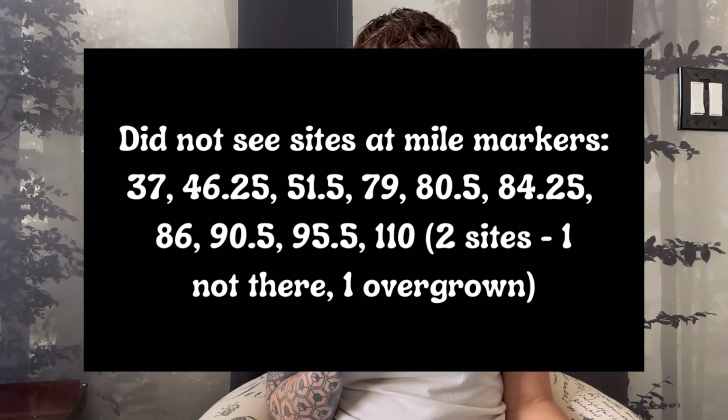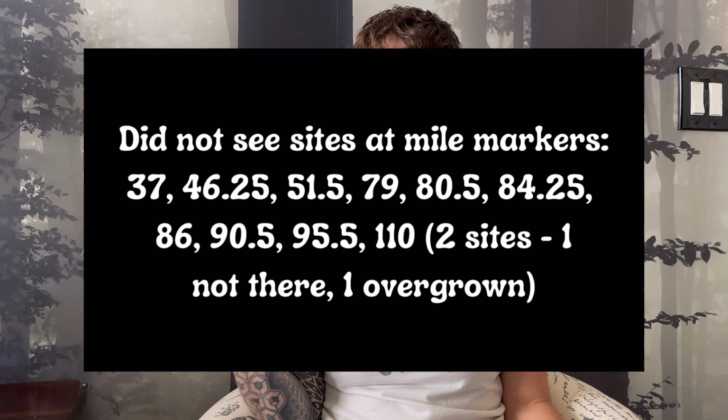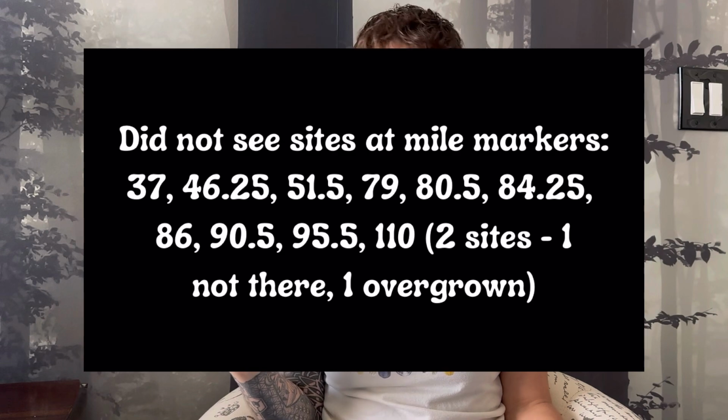So I do have picture and video footage that I'm going to show as I talk about some of these. So what I'm going to do right now is I'm going to list on the screen all of the campsites that were listed on the map that we did not see. Now I've got my notebook right here of notes. So you'll see them and you can pause and take note because these were not here. If they were, we completely missed them. We didn't see these. At least 10 sites completely not there.